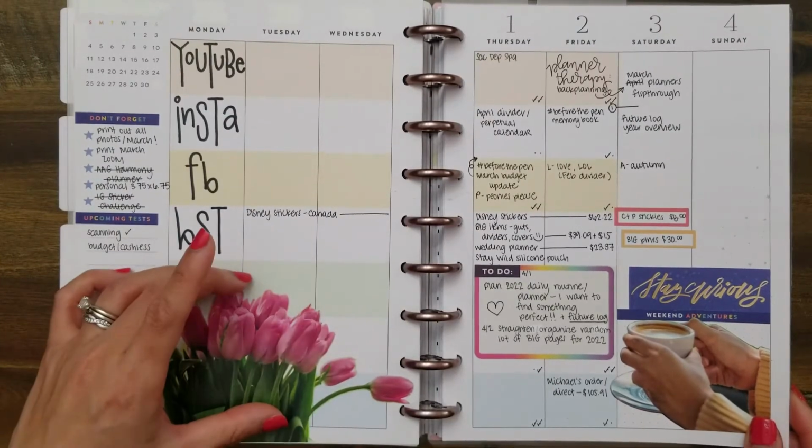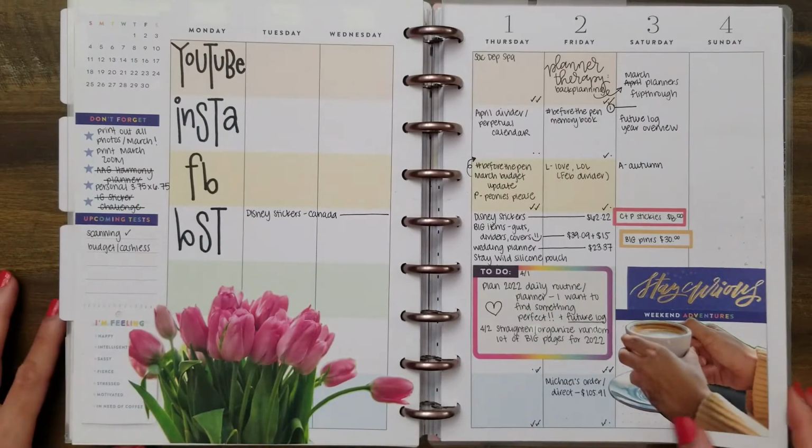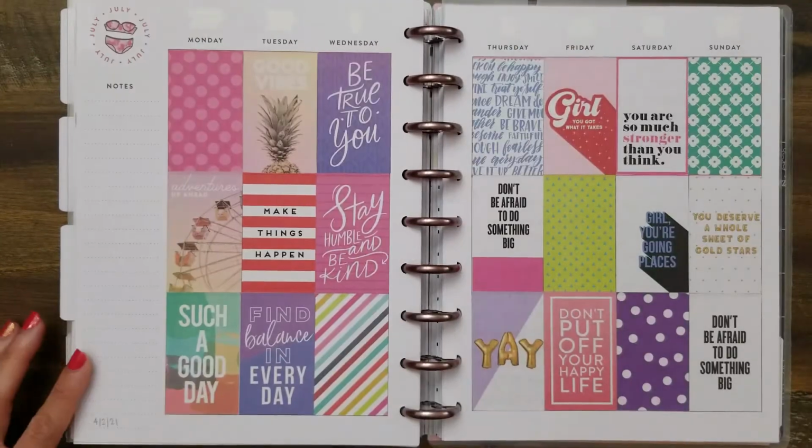These bottom three sections change, but it's mostly tasks or things that I've done in the day, related to planner or crafting type stuff, and so that's all there. I think it's super cute, right?